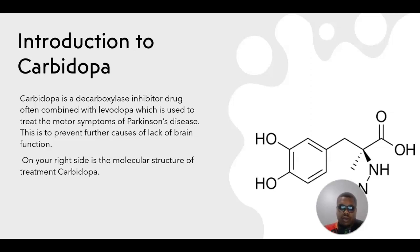In other words, the purpose of carbidopa is to prevent levodopa from converting to dopamine outside of the brain. That's basically what the purpose is. Because the central nervous system needs its dopamine in order for the neurons to transmit, get in contact, and message other neurons.